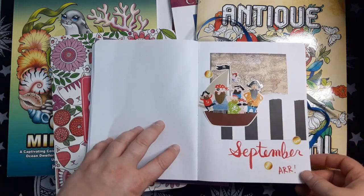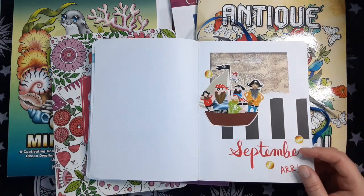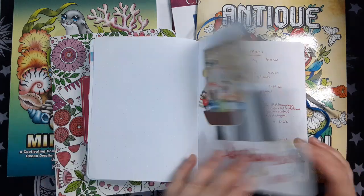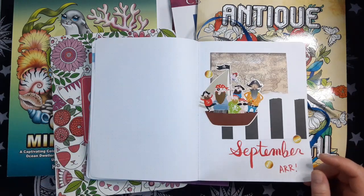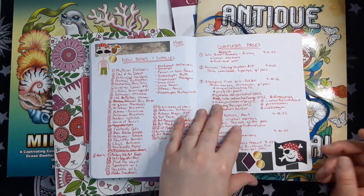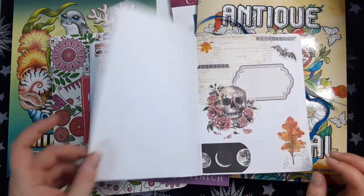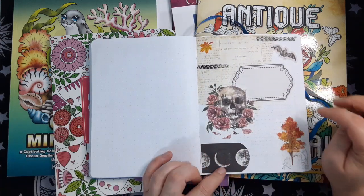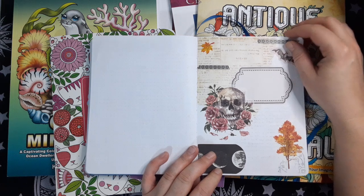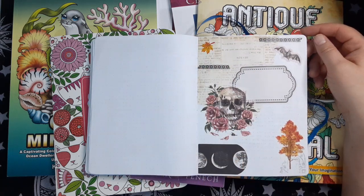And then I was way behind in September and I realized that I needed to make my spread, and I just slapped this one together really fast. I was doing a pirate hashtag, and September is when Talk Like a Pirate Day is. But I'm really excited about this October stuff that I have done on this page.